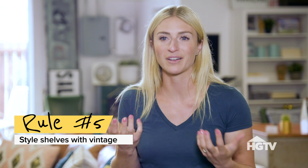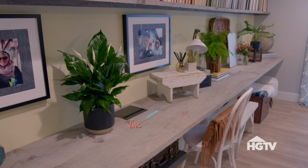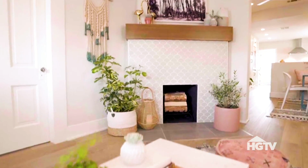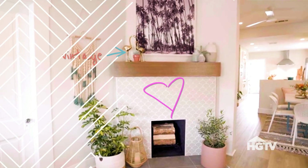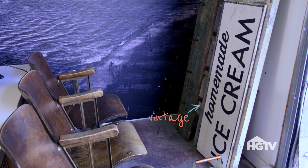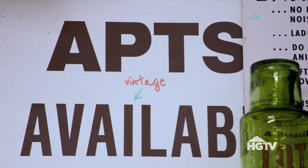I love styling shelves and using vintage items in unexpected ways. As you stack your books and the things that you want to have on your shelves, like family photos and plants, it's fun to mix in a few vintage items that are really conversation starters. I do buy a lot of vintage signs that I use for art. Maybe it's an old street sign, maybe it's an old real estate sign, but using old signs is something that I feel really sets my designs apart.